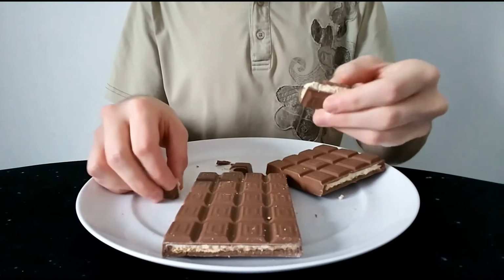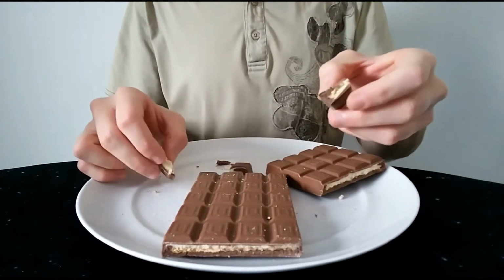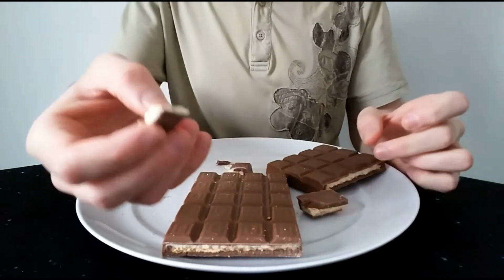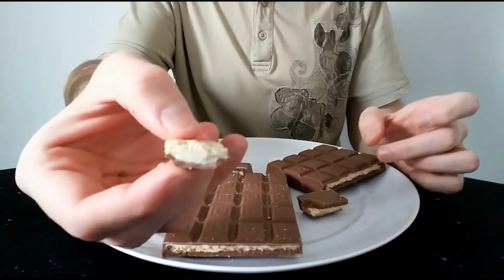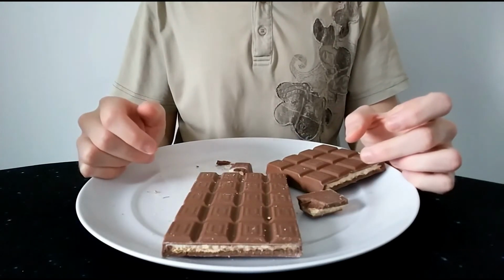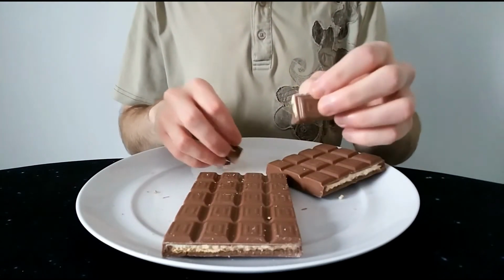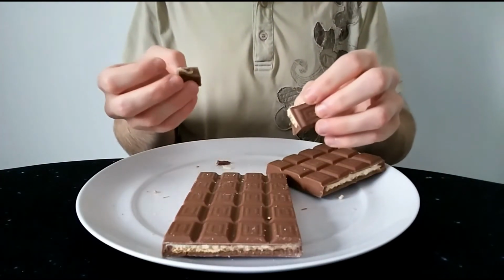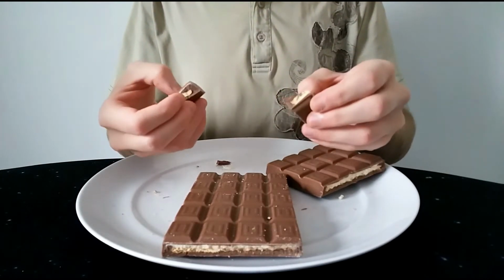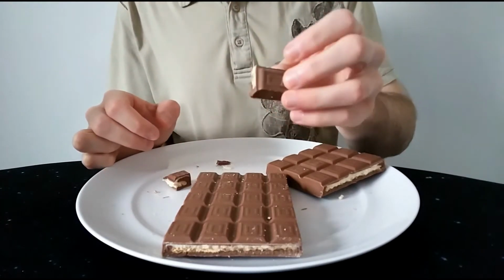It's very hard to taste this cocoa cream bit. It's hard to see it, so I'm not really sure what to make of that. Obviously the biscuit you can see and the milk bit you can see for sure. So no, it's quite nice, but I'd say it was a bit underwhelming. It's very nice, just underwhelming, I think. I can't really taste any cocoa cream bit. It could be really merged in with the chocolate, I'm not sure.